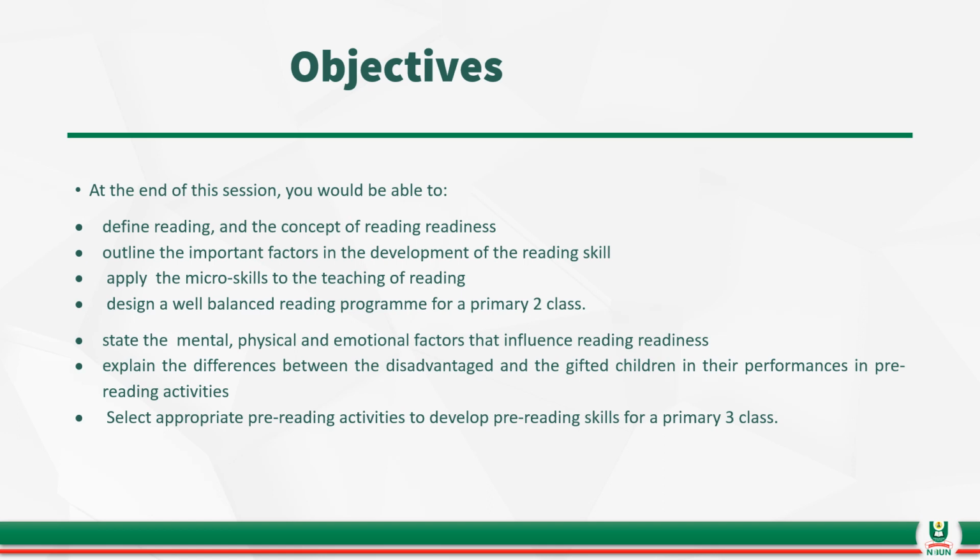The objectives for this session remain that you would be able to, at the end of this session, define reading and the concept of reading readiness. You will be able to outline the important factors in the development of the reading skill, as well as apply the micro skills to the teaching of reading. In addition, you would be able to design a well-balanced reading program for a primary 2 class. Then state the mental, physical, and emotional factors that influence reading readiness.